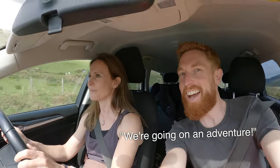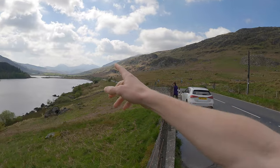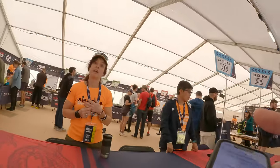Going on an adventure. Woo-hoo! Just driving into the Snowdonia National Park now, and it all becomes very real looking up at those mountains up ahead.